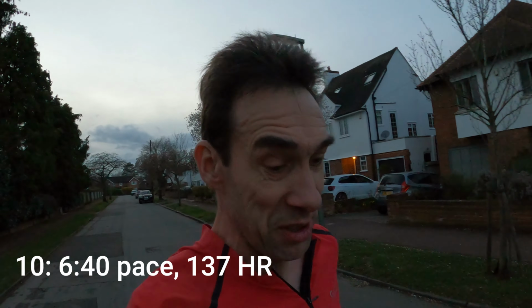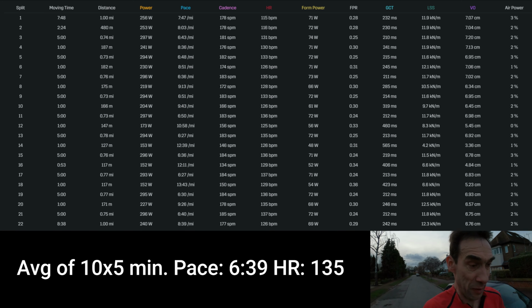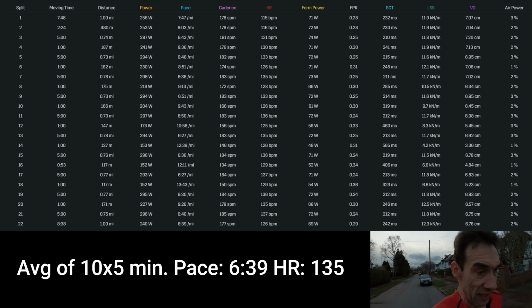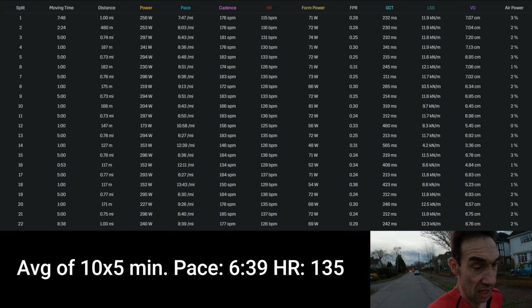That was quite a tough session in the end. I think more mentally than anything, just so long. I've already done 10.5 miles and I've got about another half mile to go, so it'll be an 11-mile day, which is the longest run I've done outside my actual long run, all this training block, so that's good.